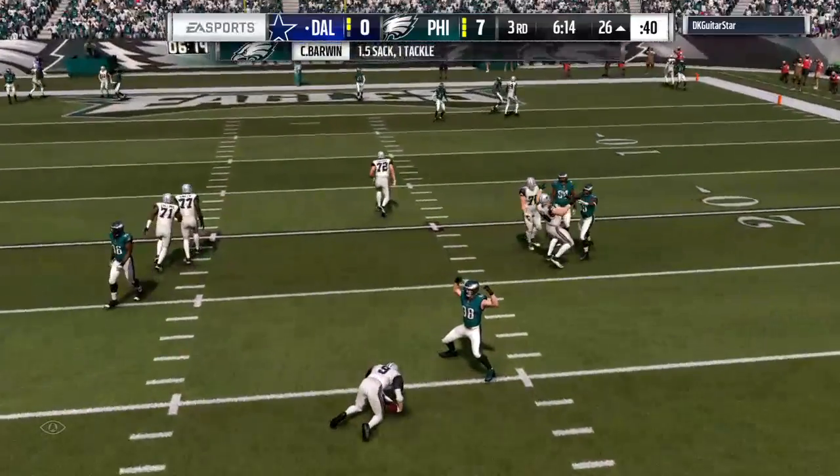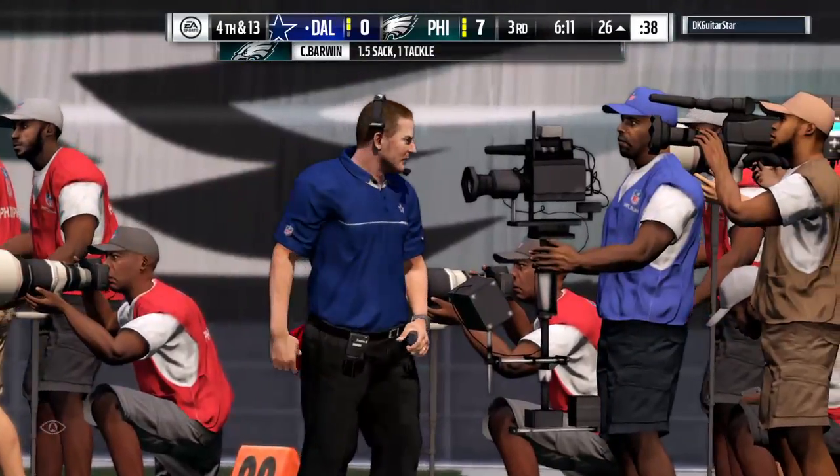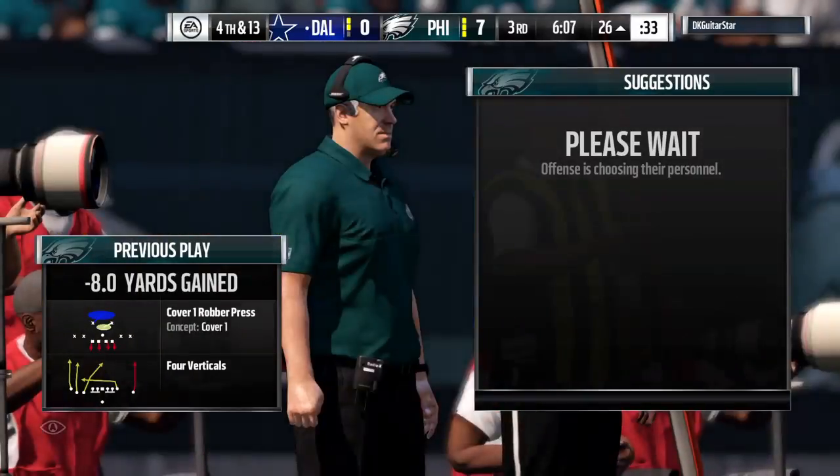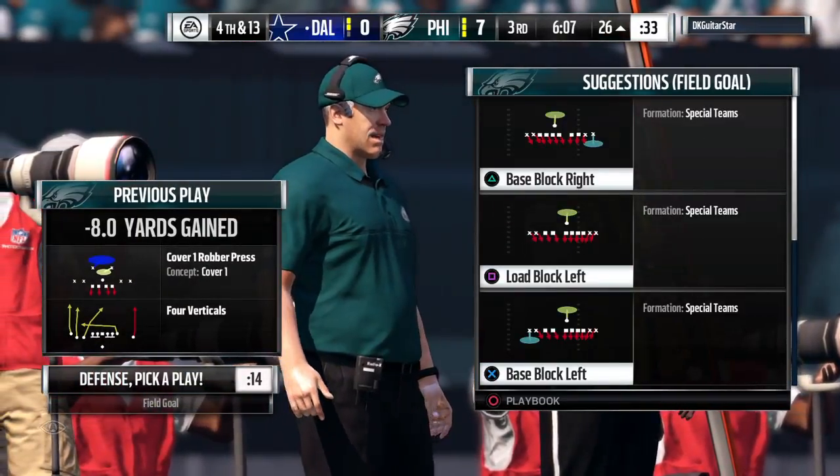Pressure comes, and down he goes. The Eagles get there for the sack. Connor Barwin coming in to drop him for a loss of 8, and it'll be 4th down.